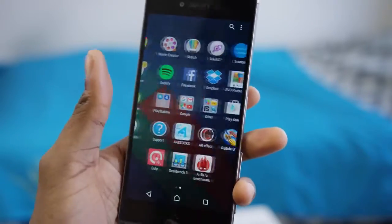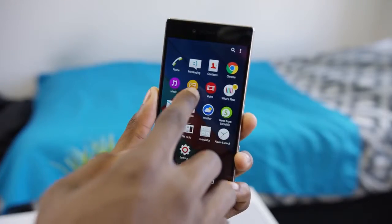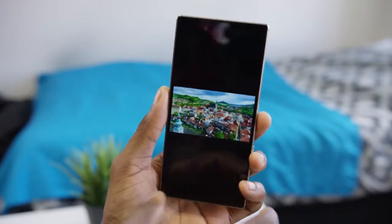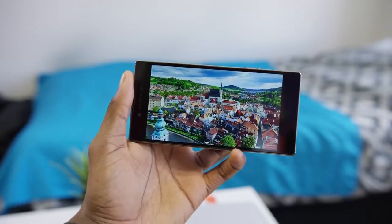But in certain apps, it does render in full 4K, specifically in apps where you're viewing high-resolution content, like in your gallery when you're looking at super high-res images or watching 4K video. And that's where it really shines.